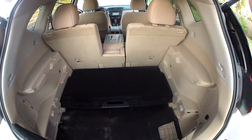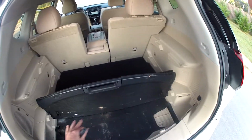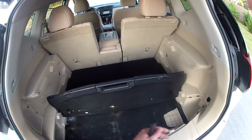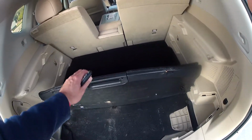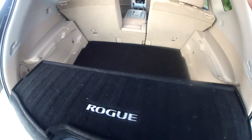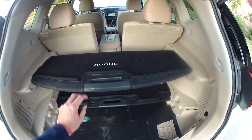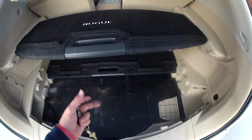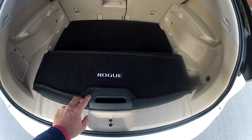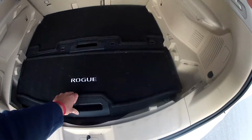Plus you have these, sorry it's so dirty back here. We use this thing, man. You can set these little dividers up, kind of put your groceries right there, or groceries in the back, and put your milk and soda cans and bottled waters here to kind of separate. You can create two tiers, or you can step it up, give it a little higher, make a more even flat floor, but we just kind of leave it in the deeper position, and that works out pretty good.